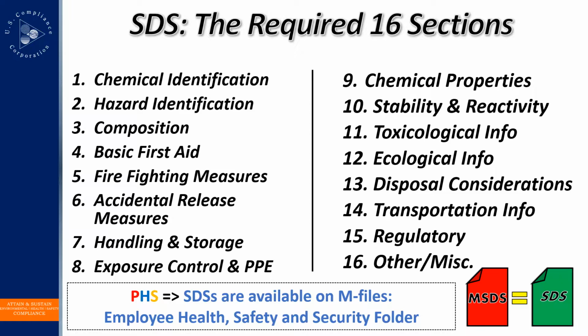9 is all about chemical properties. 10 is all about stability and reactivity. 11 is toxicological information. 12 is ecological information. 13 is how we should dispose of and get rid of this material. 14 is important for the DOT and transportation information. Any regulatory information is going to be summarized in 15, and 16 is the catch-all for all the miscellaneous information.